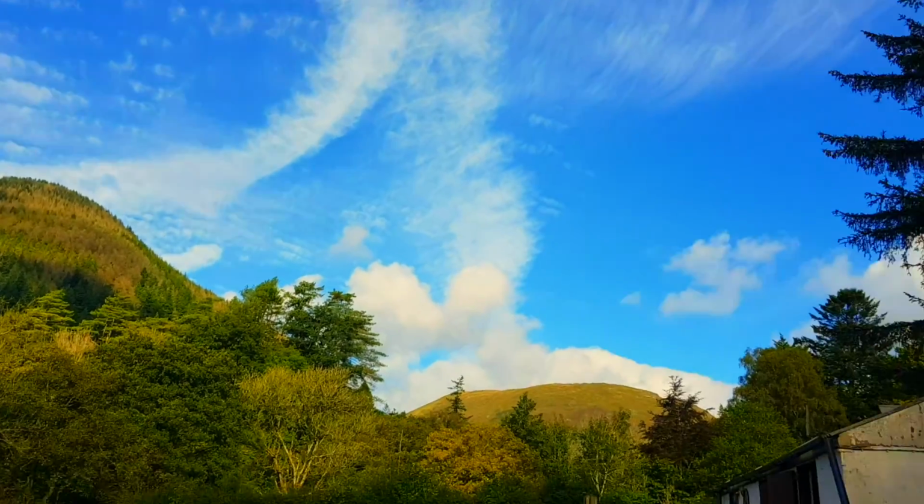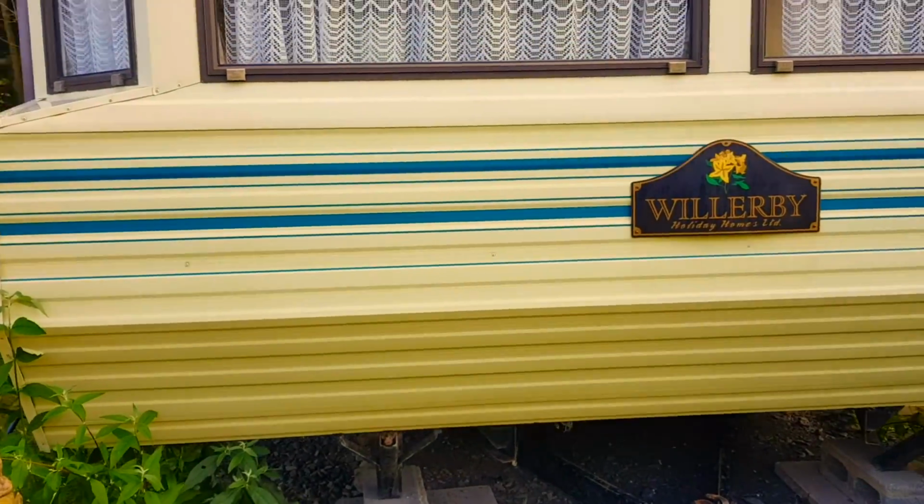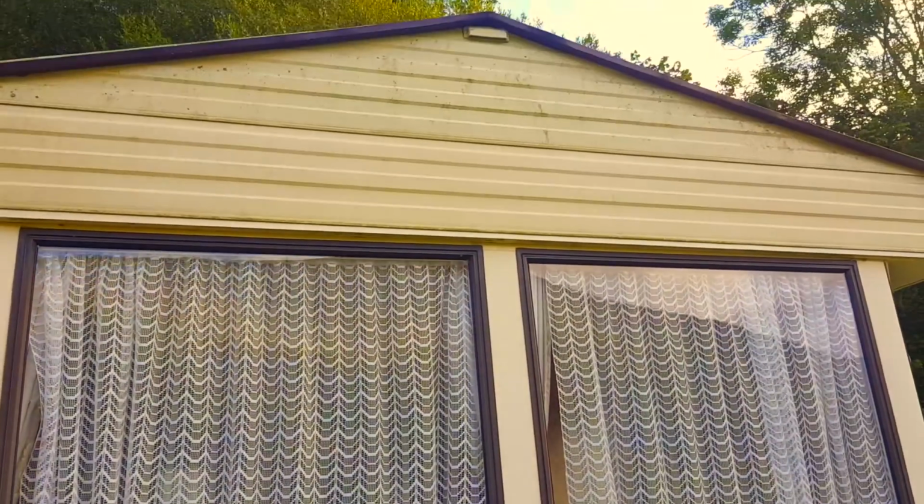Anyway, let's stop that. So what I'm going to continue doing today is I have to go and get a ladder, and I have to clean the top bit there.